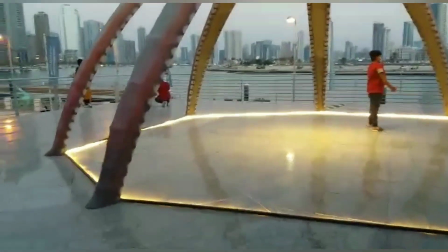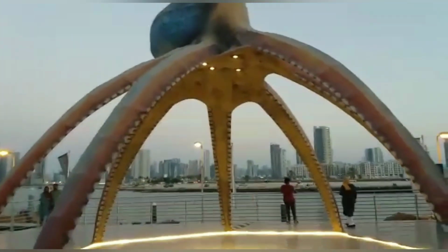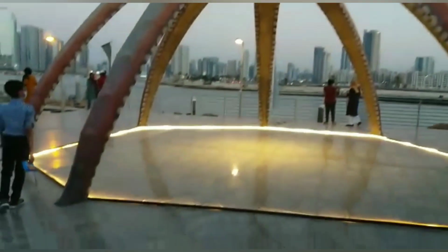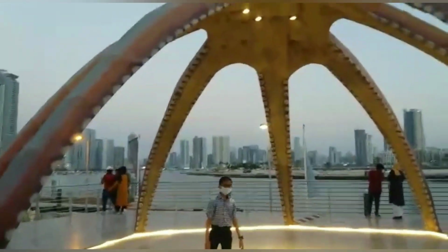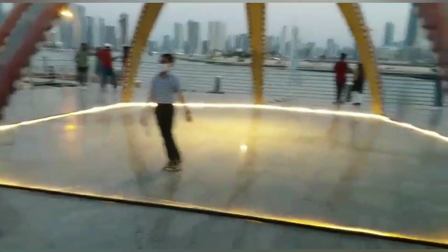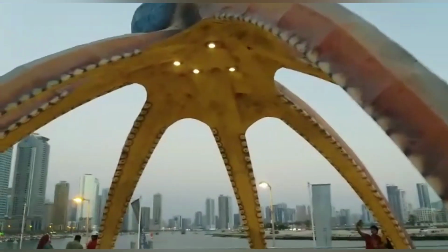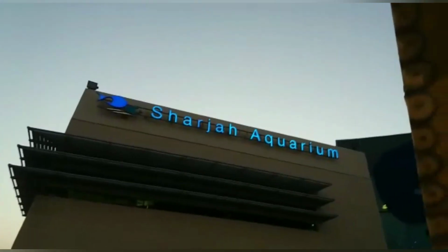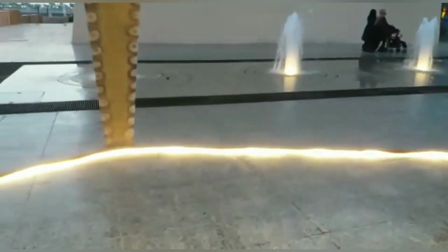So there's like a light, so it's pretty cool. They're from above and from the surrounding slides, so it's cool. The octopus. So the lights are coming out, so it will look much, much better.